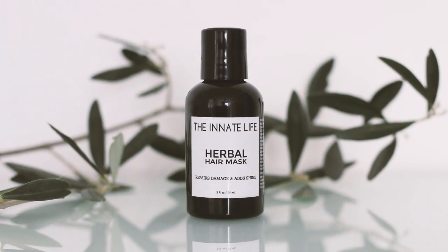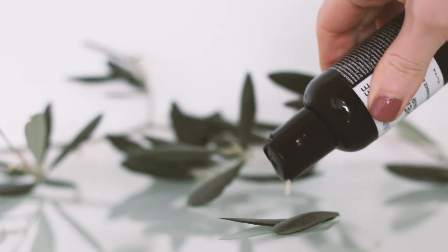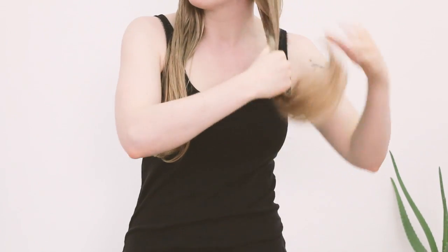Finally, there's the herbal hair mask, and this is designed as a weekly treatment for dry and damaged hair, and it contains herbs and extracts like burdock, tulsi, dandelion, horsetail, lavender, and a ton of others to help your hair. To use it, you just saturate the mid to end section of your hair and leave it on for a few hours or overnight.